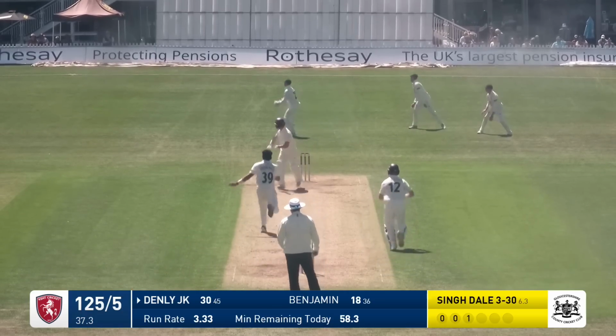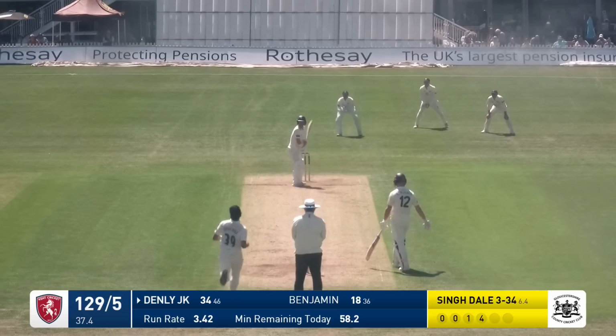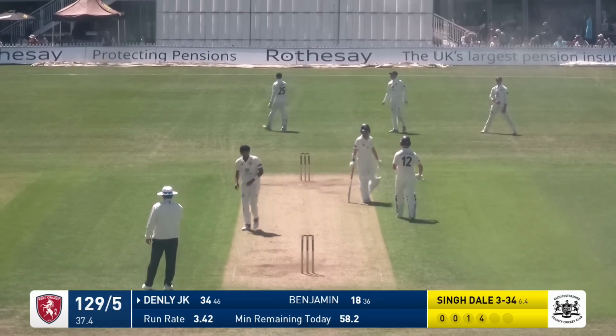Singdale in, just flicked off the legs there, and not going to get anywhere near that. Singdale in, and again too straight, and that's racing away for four again to fine leg.